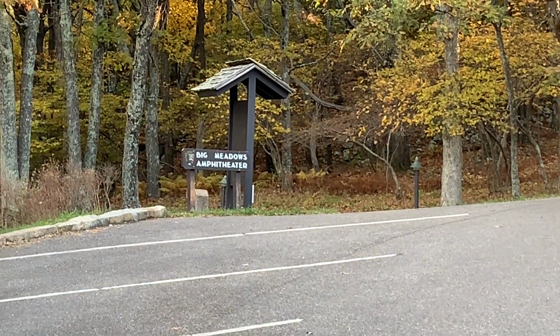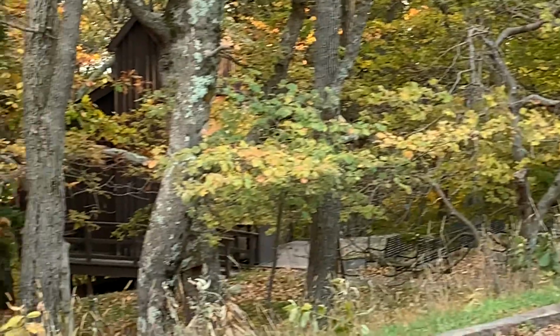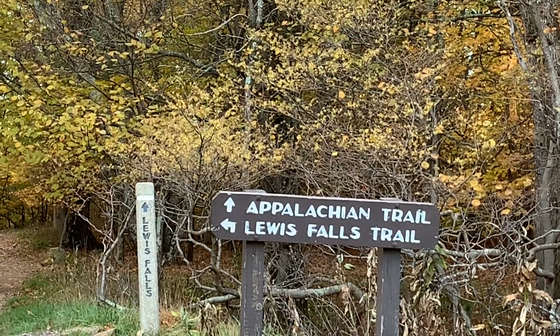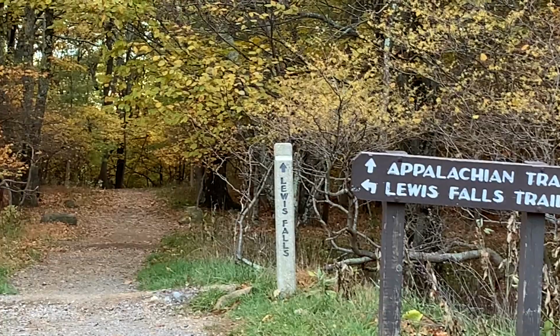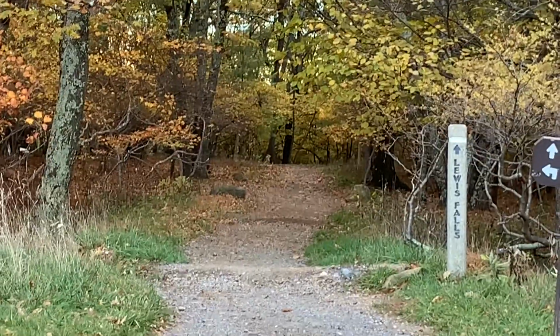Okay, so here we are. Big Meadows Amphitheater is our starting point. Today, we're going to be traveling along the Appalachian Trail. And unlike what the sign says, we are not going to Lewis Falls. We're going to go to Rose River Falls, which will then turn to Dark Hollow Falls. It's a big loop trail. So, let's get the journey on.